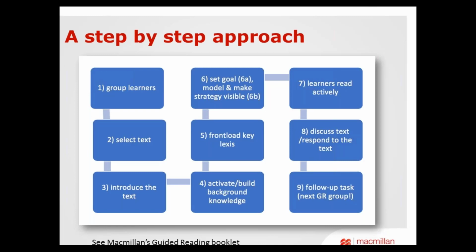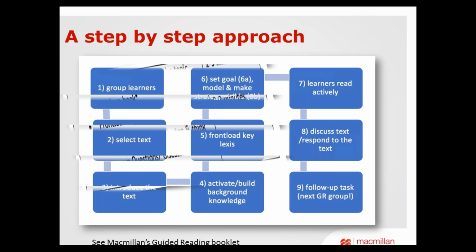If you want to see more about that, there's a little guided reading booklet that Macmillan has published, and that you can get by sending an email to Rania at the end when you get the last slide. Yeah, so go and ask for that. It's got some tips in it, how to set it up, so you can read quietly instead of sit here and take notes.